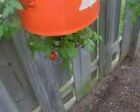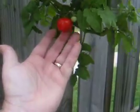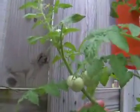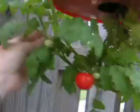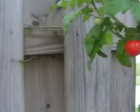Here is the Husky Cherry Red. There's a nice red tomato. Look at that. Another one coming in behind it, and everything behind here, it's growing in behind the bucket, which is fine with me, but it's just kind of hard to show. Another one in behind there, below. I'm going to actually pull that one off today.